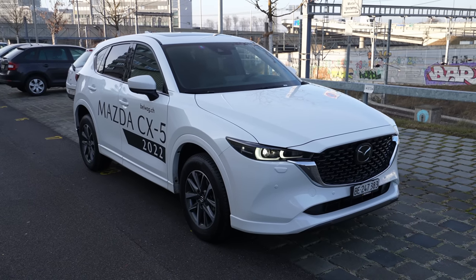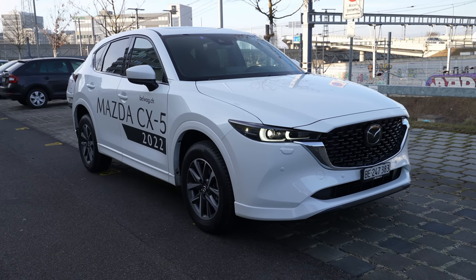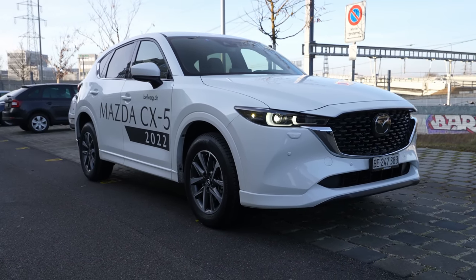Today I'm right here with a new Mazda CX-5 and I'm just about to start the test drive. This is the facelift 2022 model, and in this video we will drive it and I will give you my feedback.